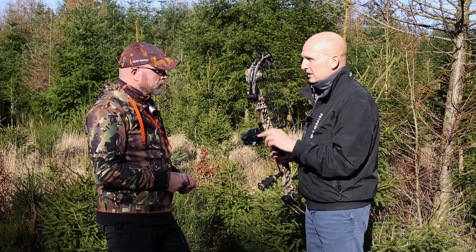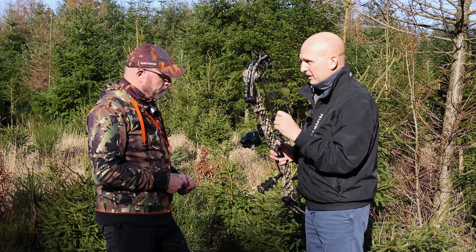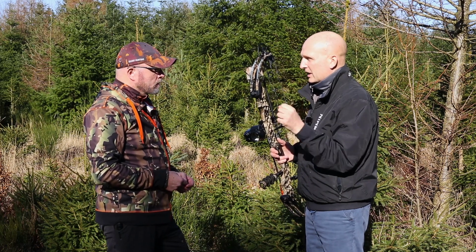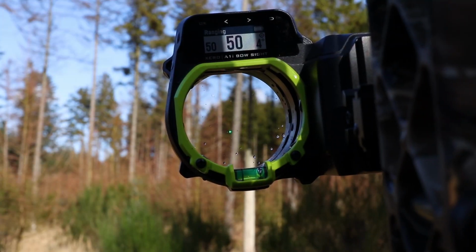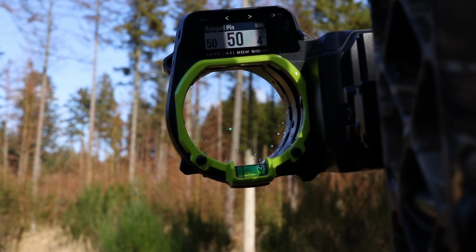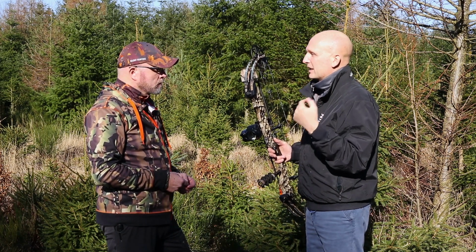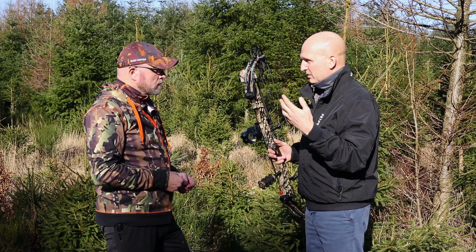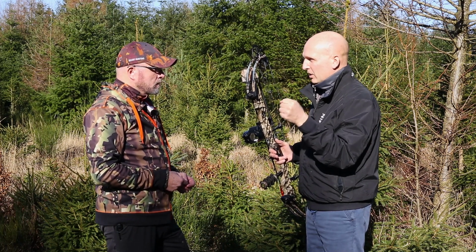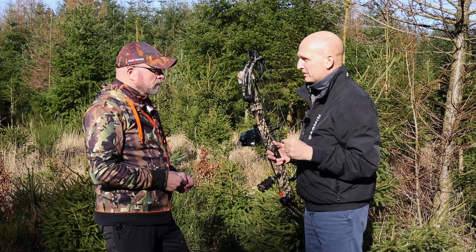You hold the red dot on the target, and you will see the distance in the display. But then basically, when the red dot is on the target, you release this little button, and you will get a green dot. And the green dot, there's only one, and that's exactly where the arrow will be at that particular distance. Okay. So no more fixed pins. No. Basically, press, hold the red dot on the target, release, shoot with the green one.